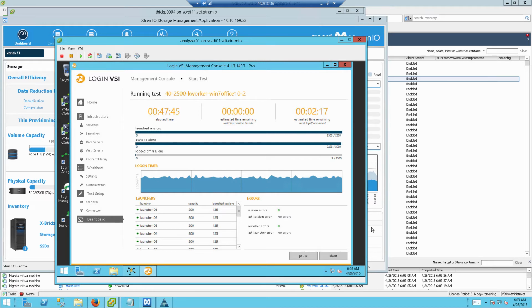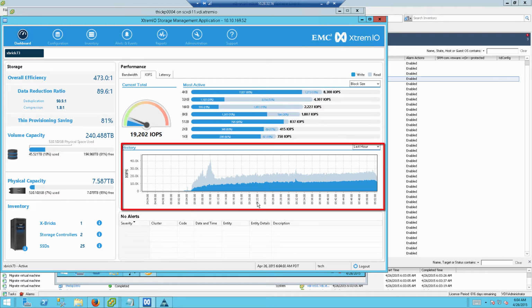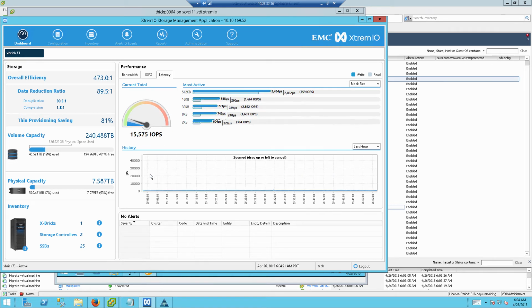What we can do now is go into the storage and analyze the storage load, apart from the loginVSI indexing score that we're going to watch in a second. These are the 40 minutes that loginVSI was performing its cycle, which makes sense. We can see the IOPS climbing slowly and surely. What we're going to do now is zoom into where the test started to monitor, apart from the IOPS, the latency. So let's jump into the latency tab and zoom in.